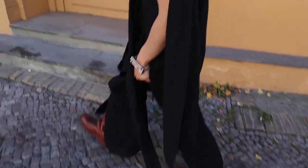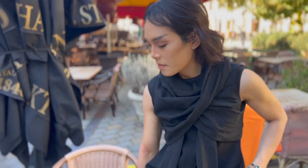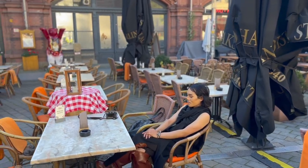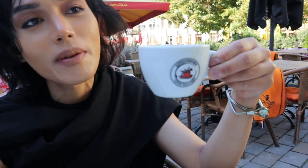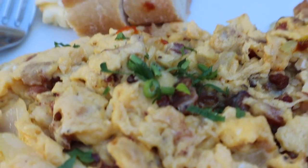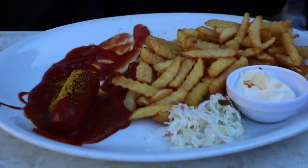So tired, I could eat a horse. The coffee is so small though. I'm not used to small European coffee. It's good. It's really good today. That's okay. And I think I'm going to be drinking some coffee again later. Finally had a chance to eat Berlin sausage.